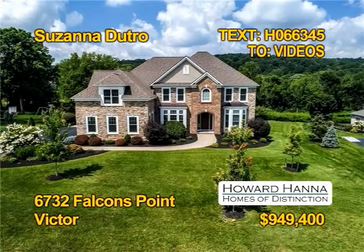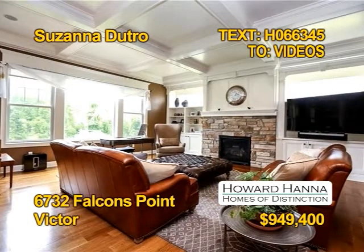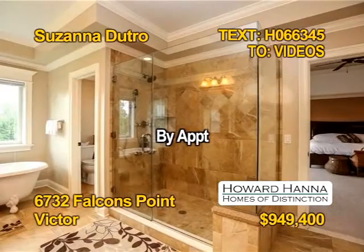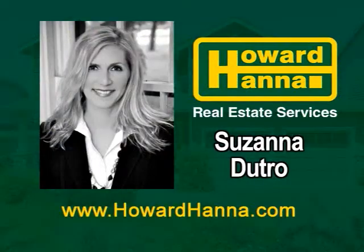Here's a traditional masterpiece with a modern flair in Victor. The house has pristine luxury trim work in every room. There's a coffered ceiling in the great room. The newly remodeled gourmet kitchen has a granite island with seating. You'll find 5 bedrooms and 5 full baths. 6732 Falcons Point is open by appointment with Susanna Dutro.